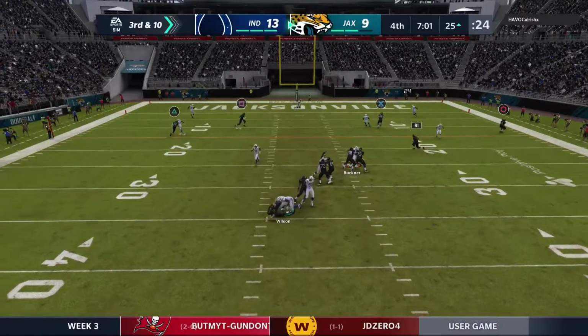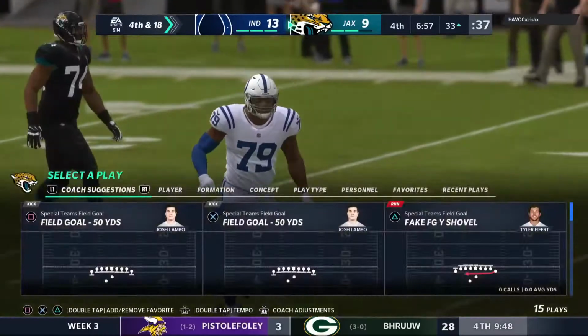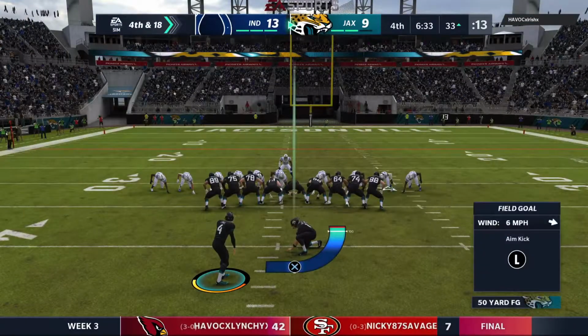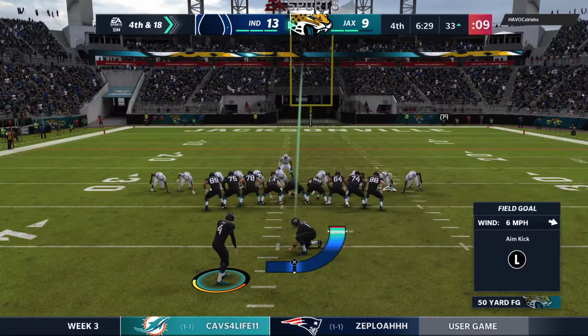Now a shotgun snap as they'll look to throw. Pressure applied, and he's going to be taken down. They sack him back at the 33-yard line. Great job defensively. I think he was trying to go through his progressions, find someone to get rid of the football. Before he knew it, he was on his back.